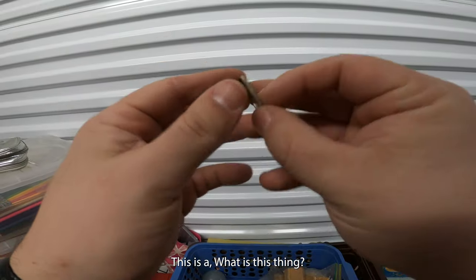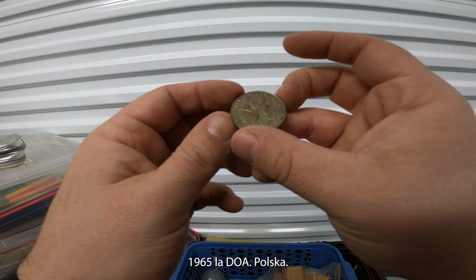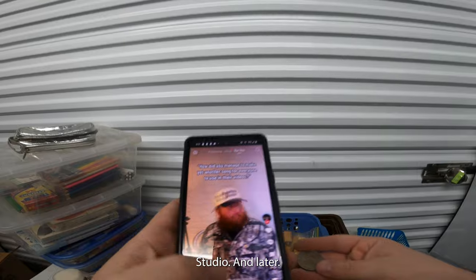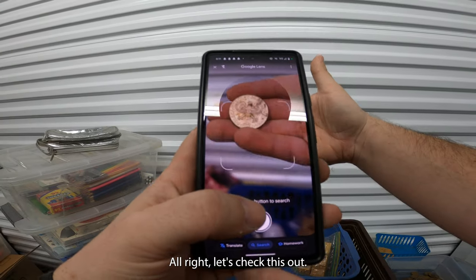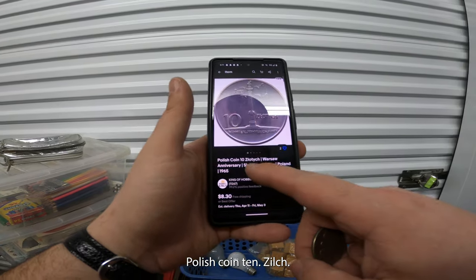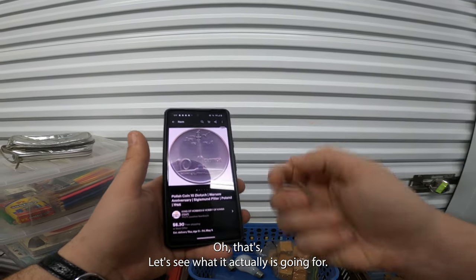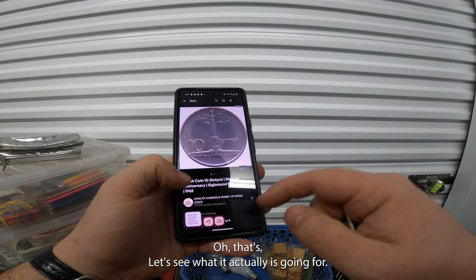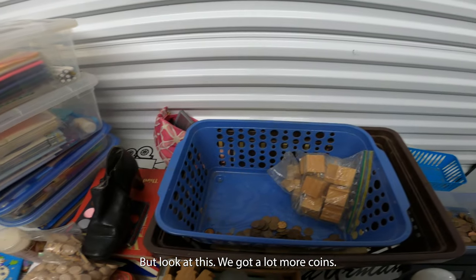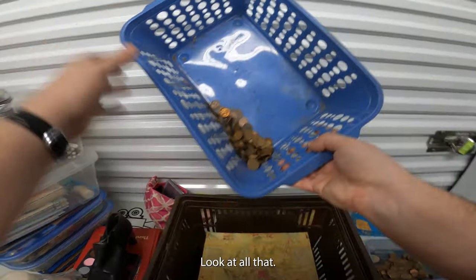This is a, what is this thing? 1965 Ladoa Polska? What is this? Is this Slavic? Let me look. I'm looking this up. All right, let's check this out. This is worth $8? Polish coin, 10 zloty. No kidding. Oh, see what it actually is going for. That's cool. But look at this. We got a lot more coins. Maybe we got some more silver in here. Maybe not. Look at all that.